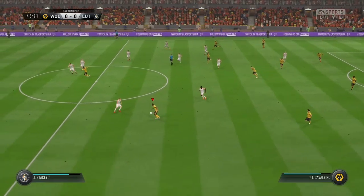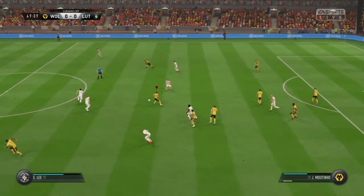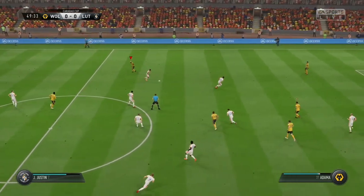Good action in the English League Cup in the first 45 minutes. Second half starts now. Yeah, I think one or two players surprised us actually how well they played in that first half. They'll be delighted.